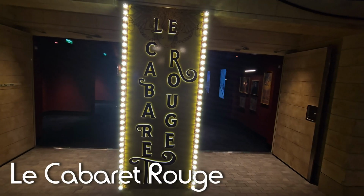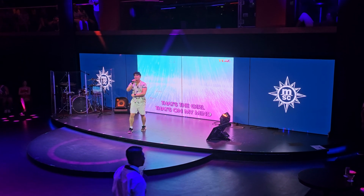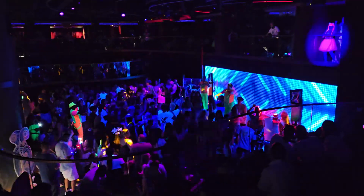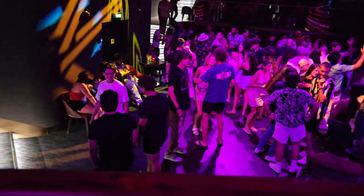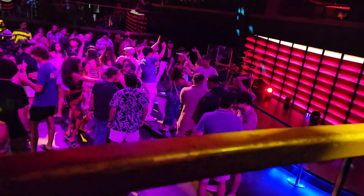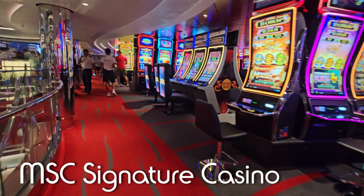Le Cabaret Rouge is where you'll find the nightclub. They'll often have family events in here throughout the day, like karaoke, but once nighttime hits, it's advertised as an 18+ only space, but not once throughout our week-long cruise did we ever see that actually being enforced, so there were tons of kids in a room with free-flowing booze. It got to the point that we saw multiple adult cruise-goers leave every night because the club space would eventually get taken over by rowdy teenagers. Come on, MSC. Next is their signature casino, a huge space for people to get their gambling fix.